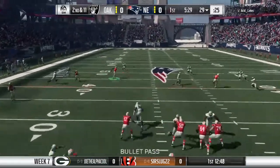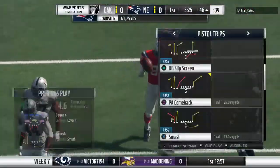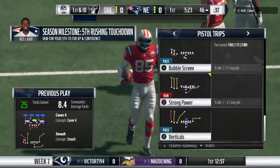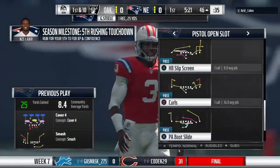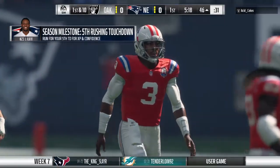From the gun, Winston. Looking left side, and he's got a man. It's Steele. A really nice gain of 25 yards. And that was a heck of a shot right there by Jameis Winston. Boy, he has a superior right arm, doesn't he?